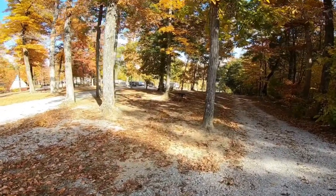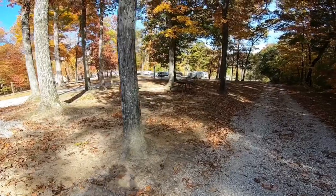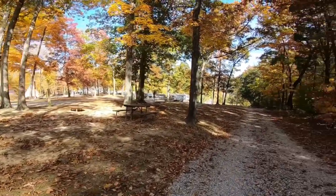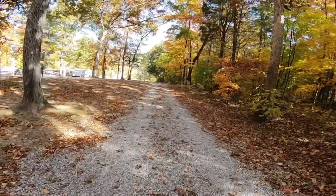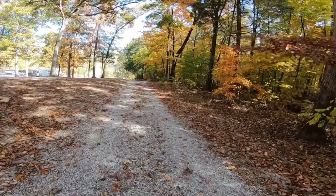Here's some more of the primitive sites over here on the edge of the woods. There's a little gravel road around the campground where you can walk or ride your bike, whatever you want to do.